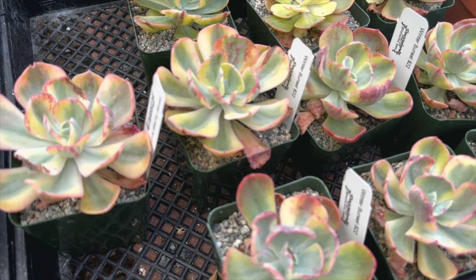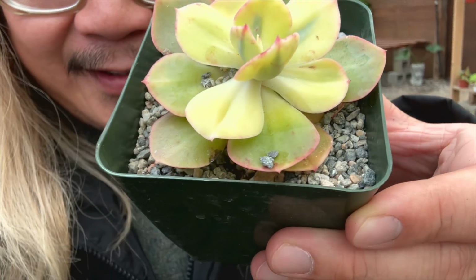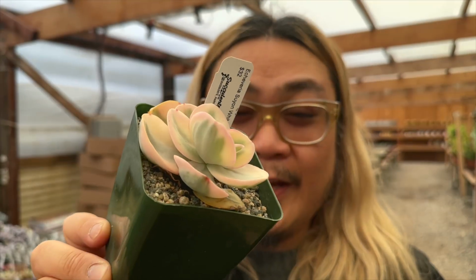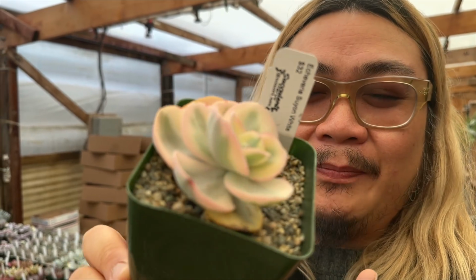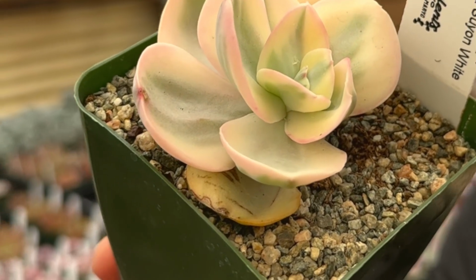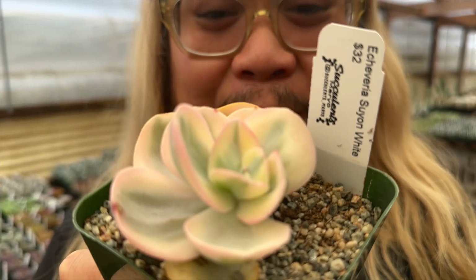The Echeveria Winter Sunset. The Echeveria Winter Sunsets are $22 each. I absolutely love the color on those. There's so much more. Check out these Echeveria. This is the Echeveria Suyan White. Isn't that so beautiful? I love the way that it glows. It has just the most beautiful pastel and bright pink. These are $32.